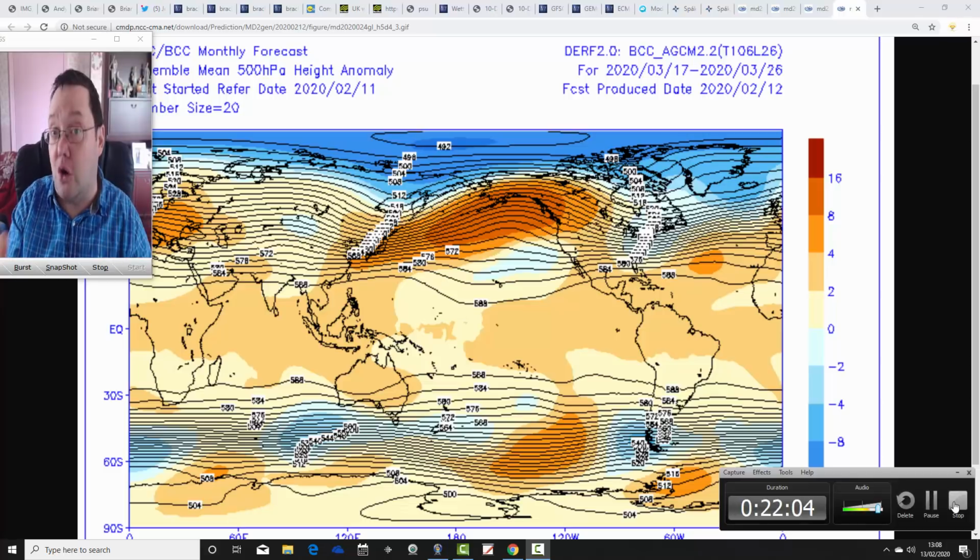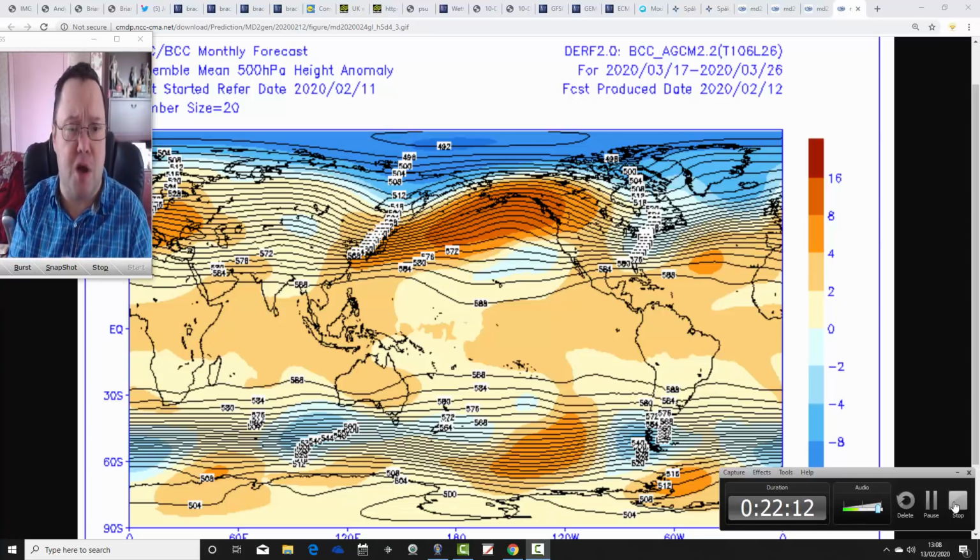Before then, though, of course, the big story is with Storm Menace. And then next week looks like it's going to turn milder after a chilly start. And perhaps a bit drier down in the south too.